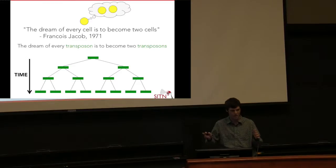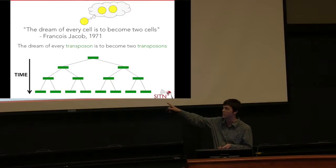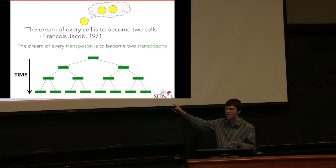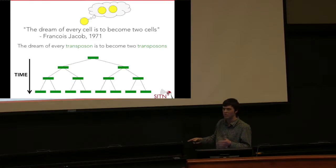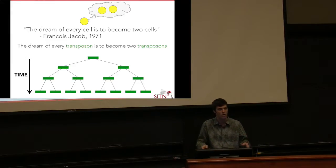So at this point, if you've been paying attention, you might have a nagging question at the back of your mind, which is that this picture makes a ton of sense for the retrotransposons that copy and paste, right? But for the DNA transposons, where they're just cutting and pasting, if you've ever sat on Word and just cut and pasted a word over the document for a long time, you won't end up with more copies of it.